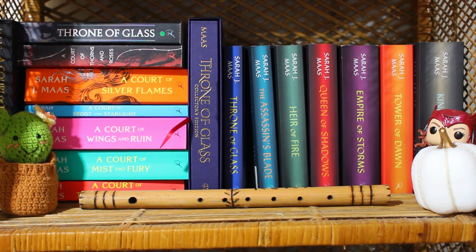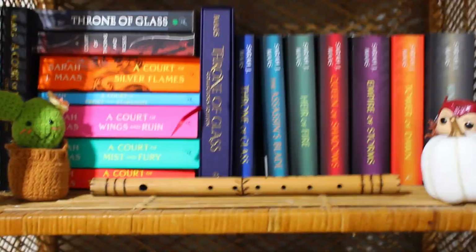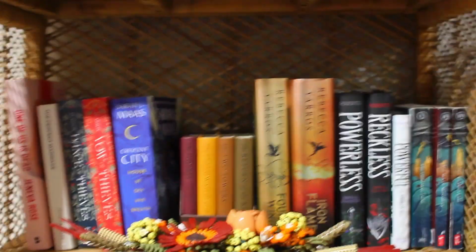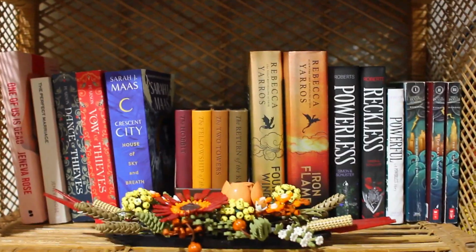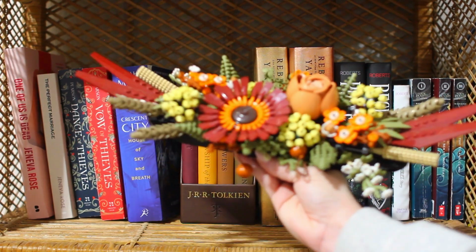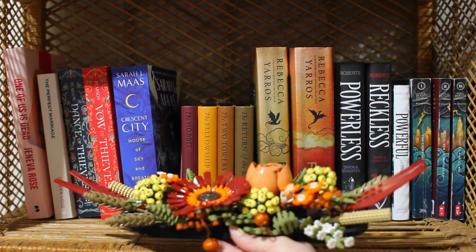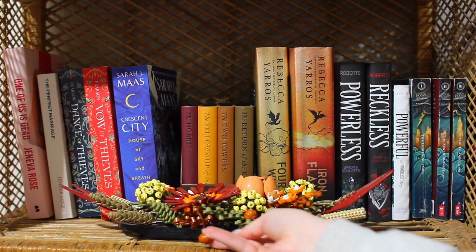That was everything on that second shelf. And then the third shelf, the only little trinket thing I have on this shelf is my little Lego centerpiece. And then I just set that in front.